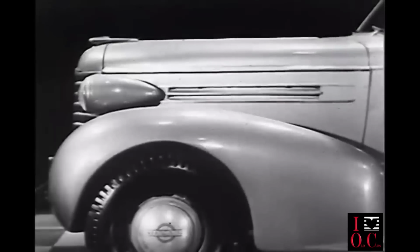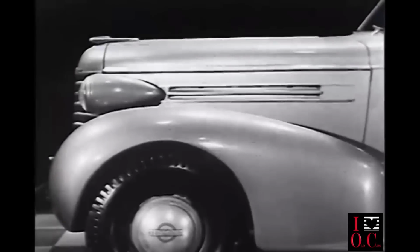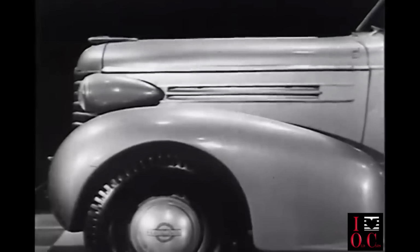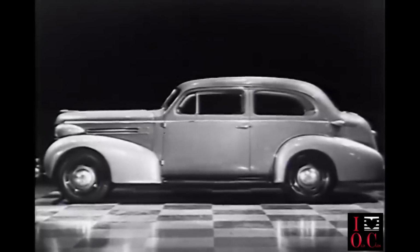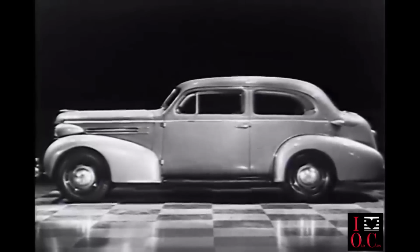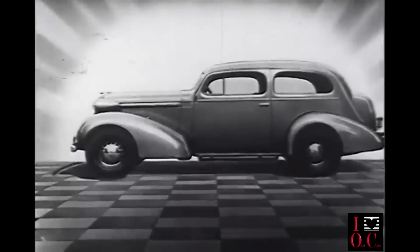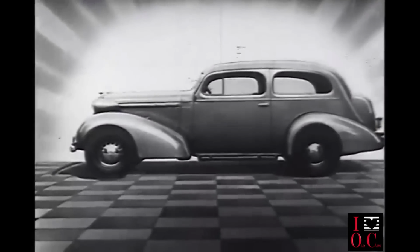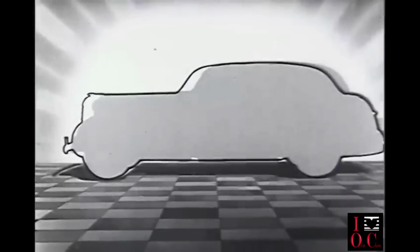And in the same rhythmic lines, hood, fenders, headlights, and louvers sweep backward in trim, graceful contours. Your first glance tells you the new 6 is also bigger than that of last year. But to appreciate how much bigger, let's compare the two cars. In 1936, this was the biggest car in its price class. Now, let's superimpose the outline of the new 6. That picture tells its story better than any words.